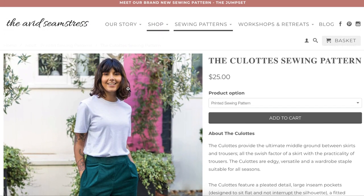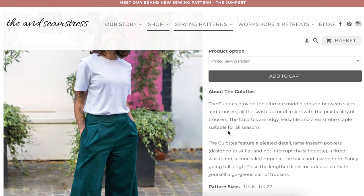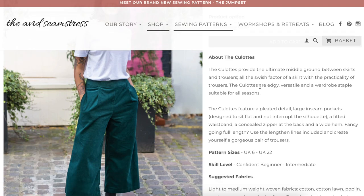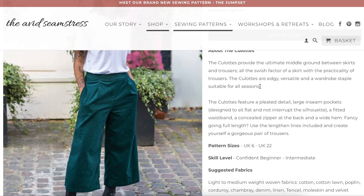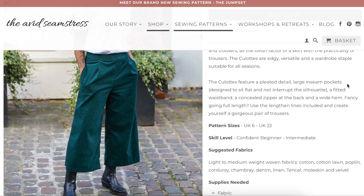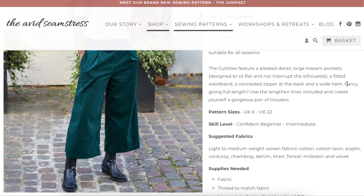This is the culottes sewing pattern. And the culottes provide the ultimate middle ground between skirts and trousers. All the swish factor of a skirt with the practicality of trousers. The culottes are edgy, versatile, and a wardrobe staple for all seasons. The culottes feature a pleated detail, large inseam pockets designed to sit flat and not interrupt the silhouette, a fitted waistband, concealed zipper at the back, and a wide hem. Fancy going full length, use lengthened lines included, and create yourself a gorgeous pair of trousers.